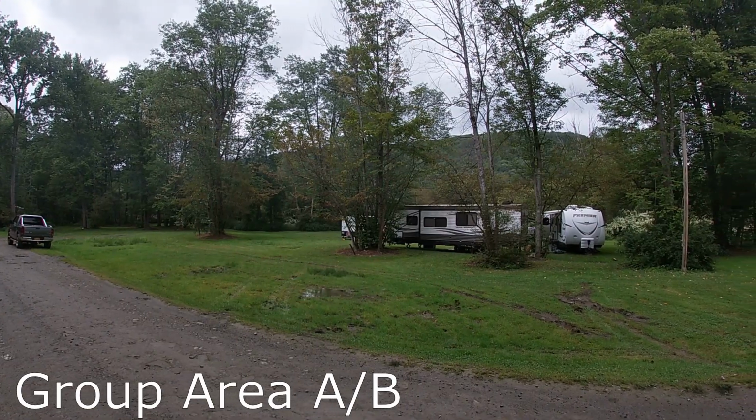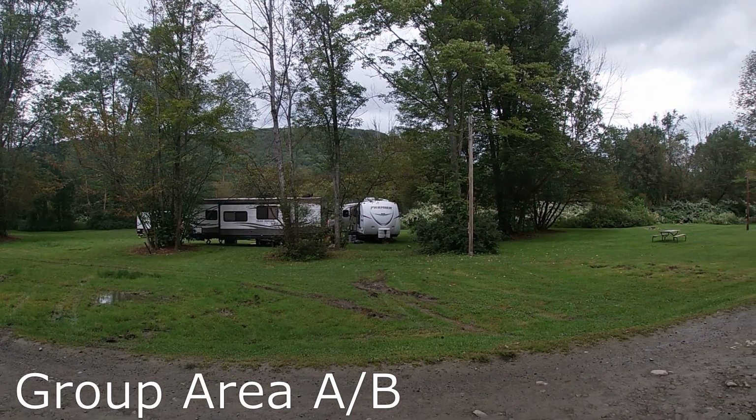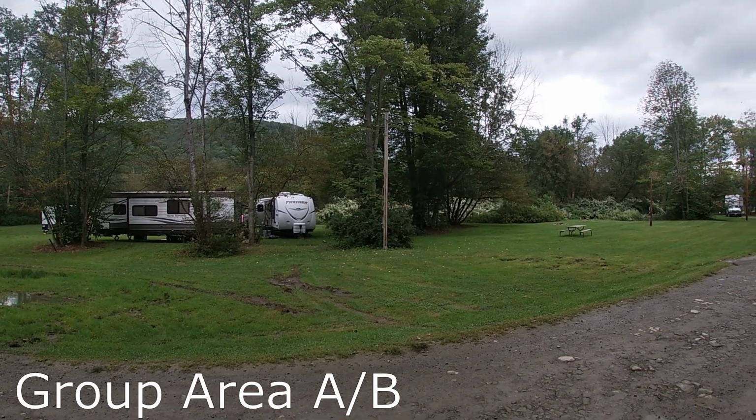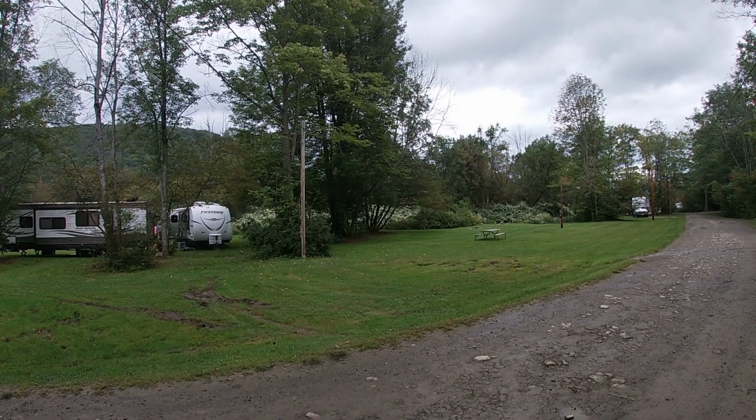They also have group areas where you can camp. They are right next to the creek, which is nice, but because of all of the rain we've gotten this year, those sites right now were really wet. That's right. Very wet. And there were some campers there, but something to keep in mind.